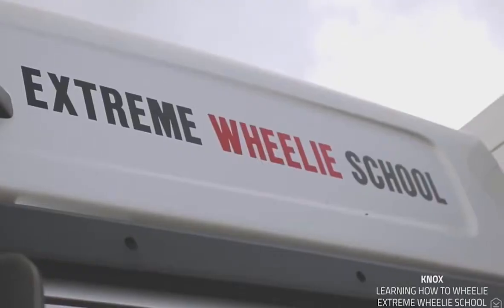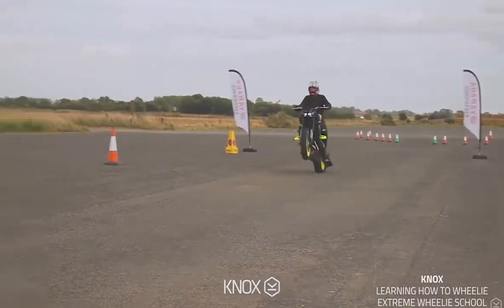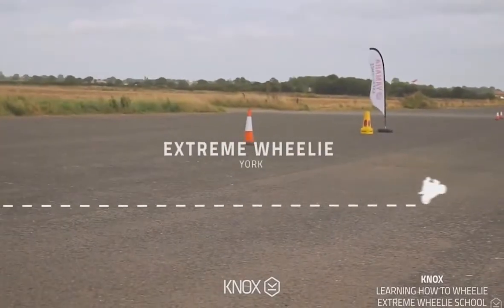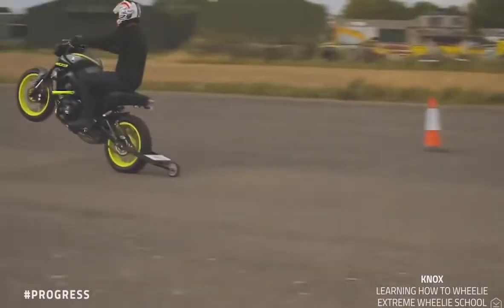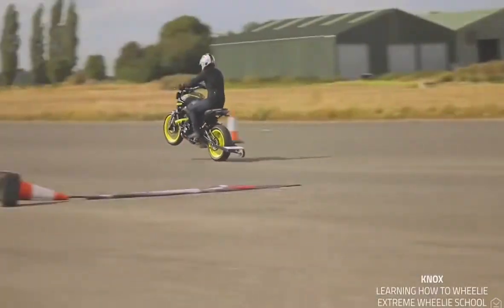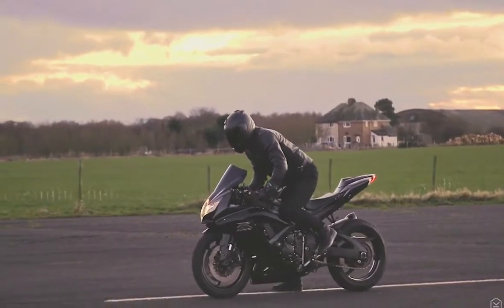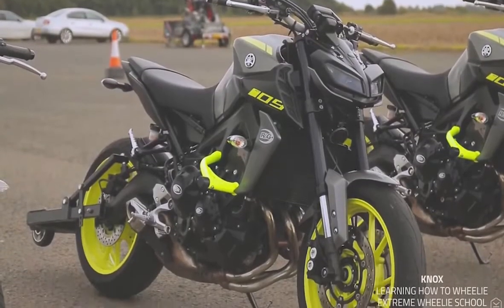The MT-09 is also the bike that I learned to wheelie on at Extreme Wheelie, a perfect bike for it as it has got such a lot of snap and power to pop that front wheel up in the air. Asking the instructor Ash at the end of the day how my training and practice would work out on my own GSXR 750, Ash turned round and said, buy an MT-09.